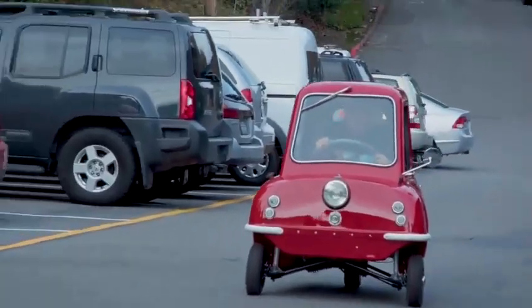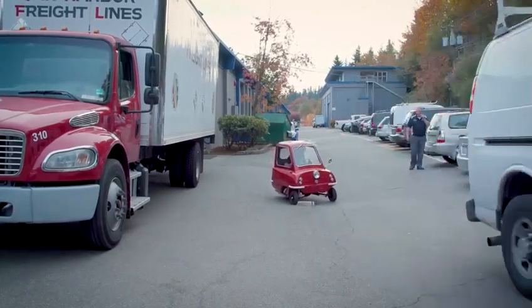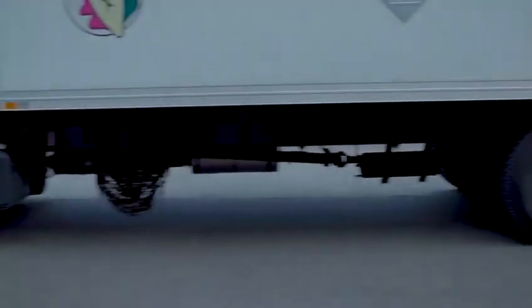It's red, it's rare, it's really tiny. The smallest production car ever built. This mini marvel from the swinging 60s is the Peel P50.